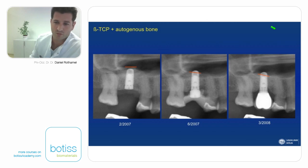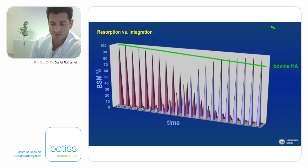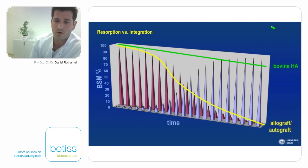Probably in some indications we could easily place a shorter implant, because this implant tip is no longer important for the stability of the implant situation. So why is that the case? We know that bovine hydroxyapatite has a very long resorption time, whereas the allografts and autografts and also the beta-tricalcium phosphate show a quick resorption and a quick remodeling of this material.